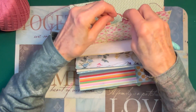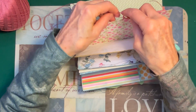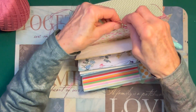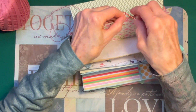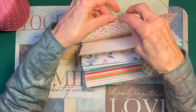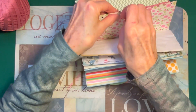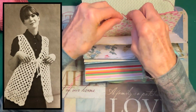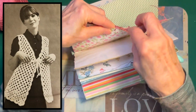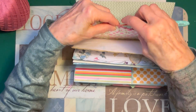I really only know how to do, what, single stitch and a double stitch. I have to learn more crochet stitches. I have to learn more embroidery stitches. I might have known how to do more when I was younger. I did crochet a vest, I think when I was in high school, but crocheted vests were very in back then.